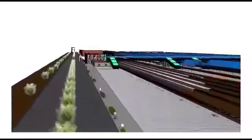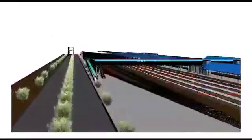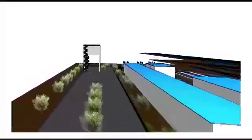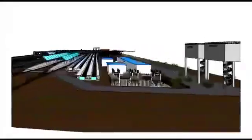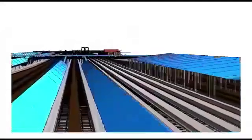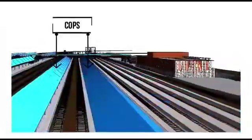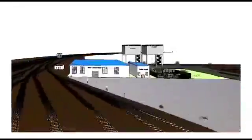It will have a 3-storied new station building of total area 3,900 square meter with escalators. It will have 4 additional high-level platforms with 4 passenger terminating lines and other end maintenance facility built into it, including COPs of 1600 square meters, 2 connecting footway bridges of length 200 meter each with 9 lifts, 5 escalators, stairs and ramps are also provided. A boot laundry of 2000 square meters for linen washing is also provided.